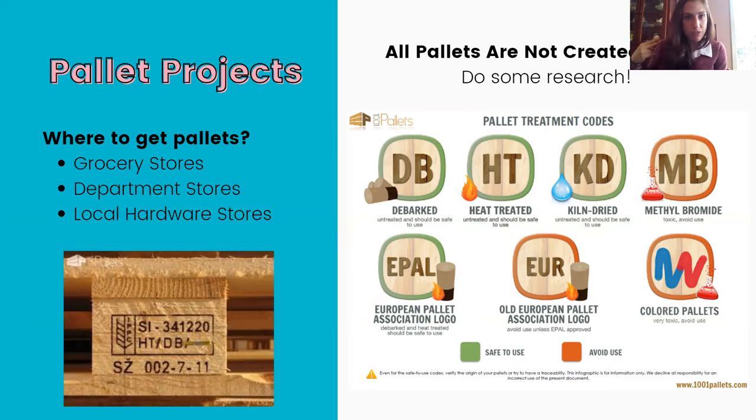Other note: don't ever use colored pallets, because they are typically owned by a third-party company, so companies aren't likely to let you take them, number one. And number two, colored pallets are typically treated with some sort of chemicals, so you don't want to use them.